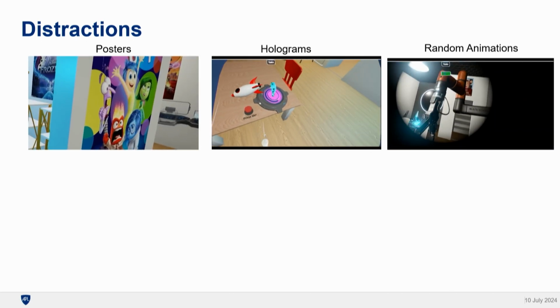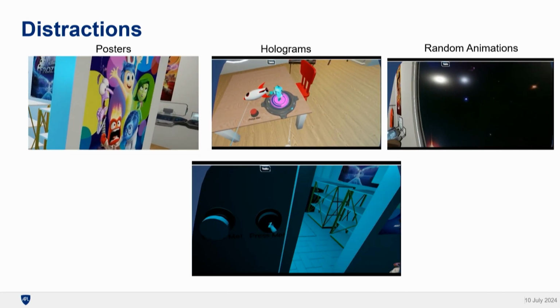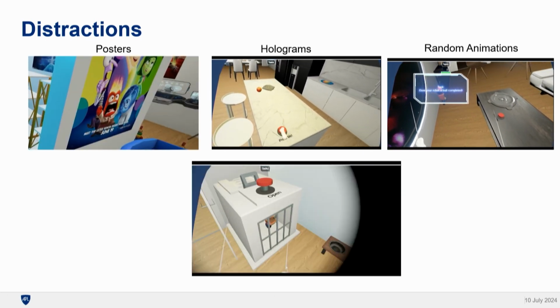So all of this is to give you this vibe of you're going around trying to execute these tasks. I have it sped up. Of course, it's not going to be this fast. But you're going around trying to execute these tasks while all of these distractions are happening.